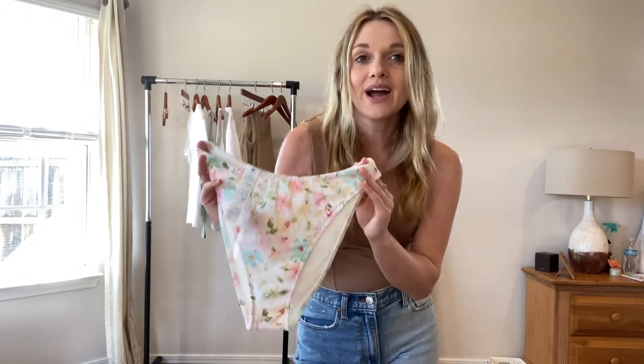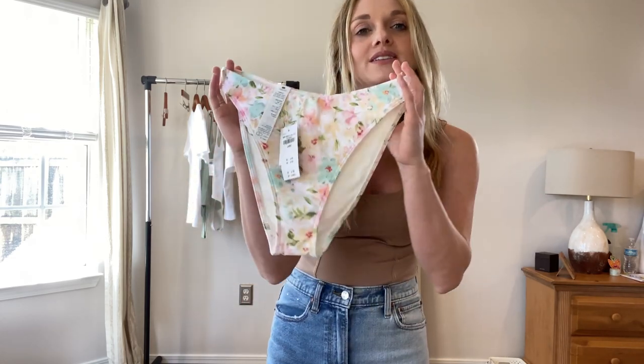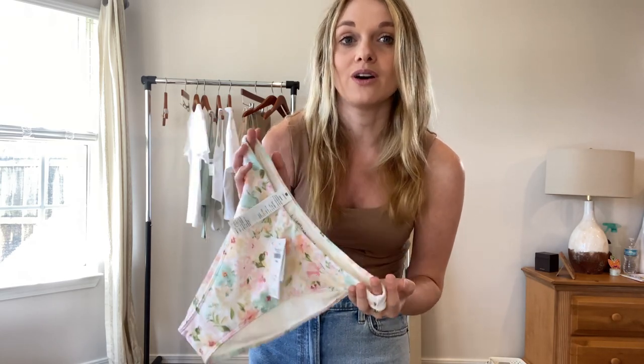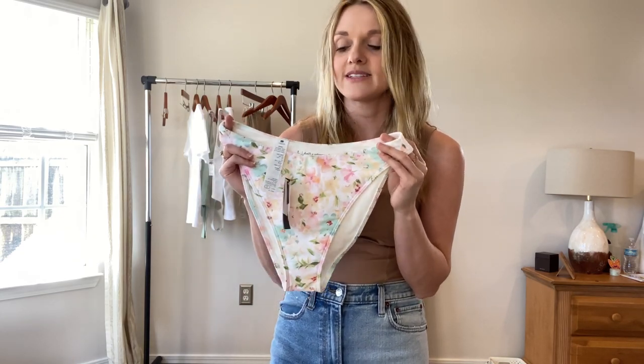So whenever I tried these bottoms on in the size small, I got both extra small and small. I'm typically a size small because I do like the swimsuit to sit on me. I don't like it squeezing tight. So it does fit very true to size. I recommend going to a size small if you are a size 2 in the pants, because you will like the fit and the comfort level of the size small.